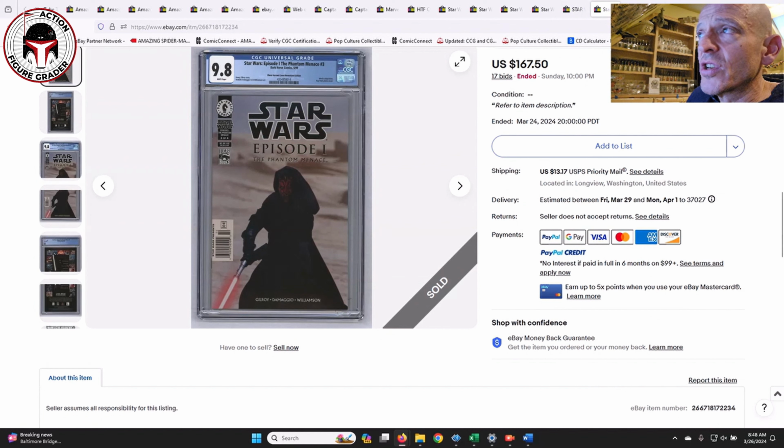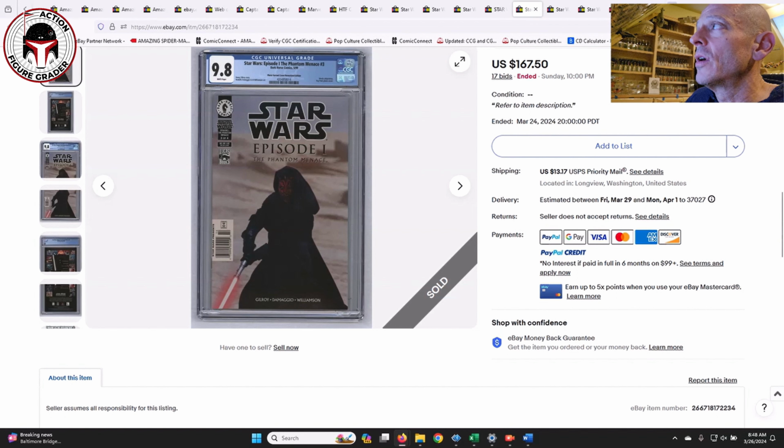Next up, this is an interesting one. This is Phantom Menace number 3, but this is a newsstand edition. First time I've seen one of these come up in a newsstand from 1999. Hardly any of them were newsstand editions, but this is the first cover appearance of Darth Maul in the photo variant. This is the less desirable of the two cover variants, but it's the newsstand edition, so it sold for a lot of money, $161.50. For a direct edition, it's under $100 now. But wow, I've just never seen a newsstand edition for that book ever, and I thought that was a pretty cool pickup there.